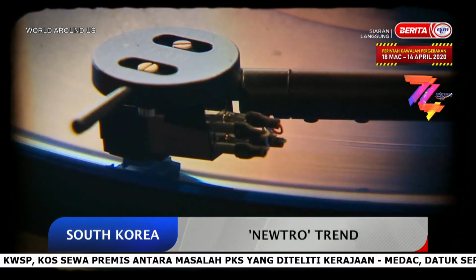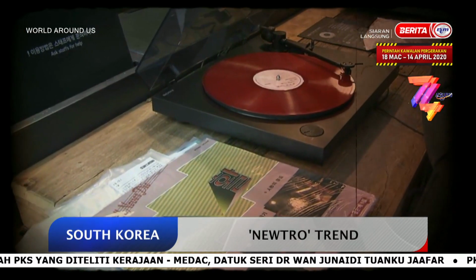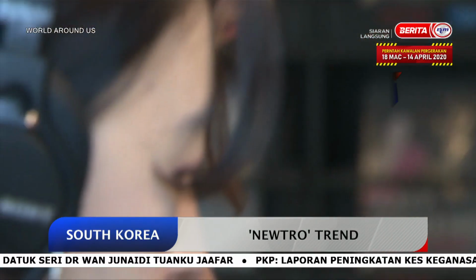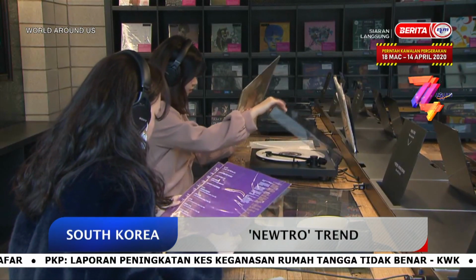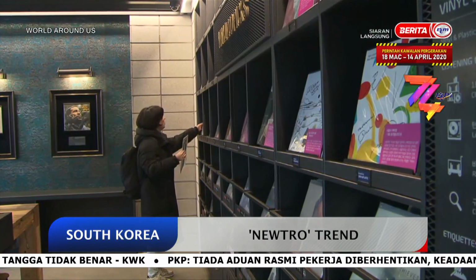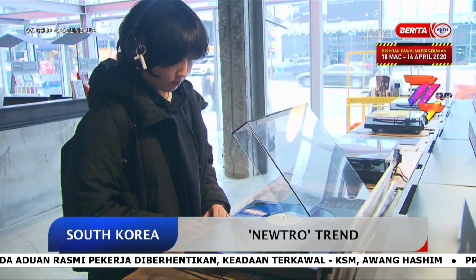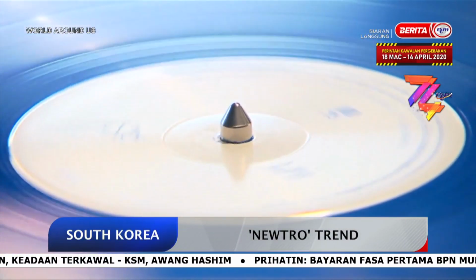An LP circles on a turntable as melodies of the past fill the room. Here, visitors can listen to and buy LP records. Even in the digital age where consuming music is just a mouse click away, some 1,500 people visit this place every day. LP sales in Korea also recorded around 600,000 copies last year, more than double compared to 3 years ago.